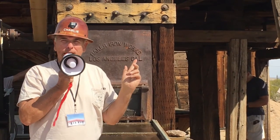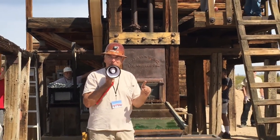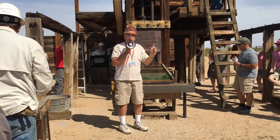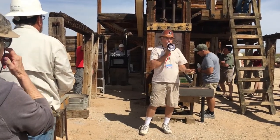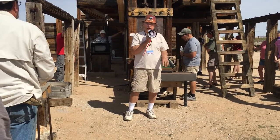Now these things back then cost about $200. It was a lot of money, but it meant fewer people. If you're running a 100 stamp mill, you probably have 10 people feeding the mills, so it really helped out a lot. That was one of the good things. A 10 stamp mill like that one over there cost $35,000 back in the 1800s to build, and put a building around it. So that gives you an idea.